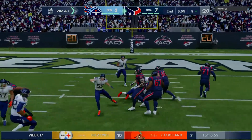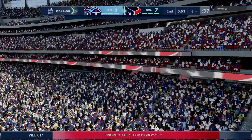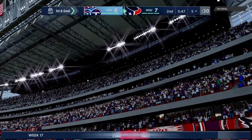Rivers going to turn and give this one to his running back, Gordon. And the Texans are going to have a first and goal forthcoming as he takes this down to about the 5-yard line. Four yards on the play. That's going to lead to first and goal.